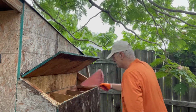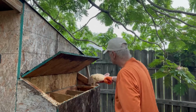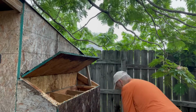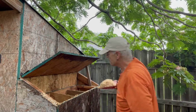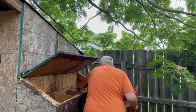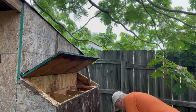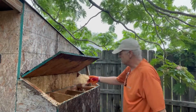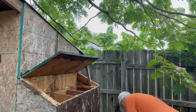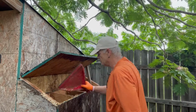Well, it's definitely starting to rain harder. As a treat, I like to give the girls dried mealworms. They really like them. I usually do that once a day or so. Oh yeah, it's really starting to rain. They really enjoy them.